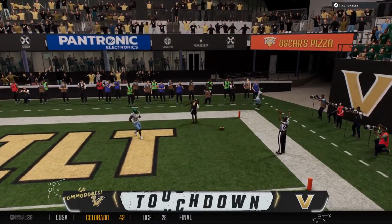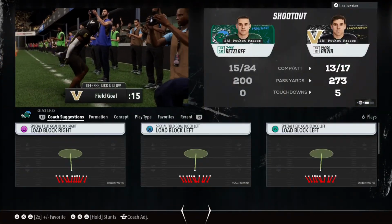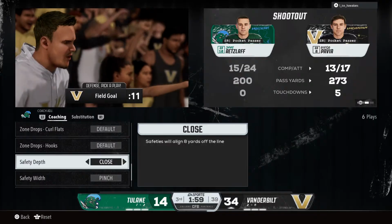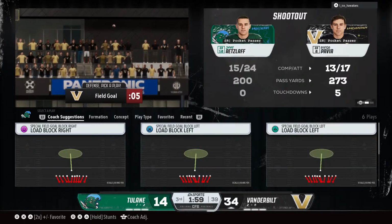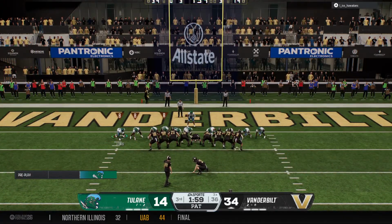Touchdown, Commodores. They took a shot to the end zone and found 6 points waiting on them. Man, that's a play this kid has been running ever since he was 7 years old at the park with his best friend, throwing go routes right down the field. I'm running by a guy, I'm looking back, locating the football, making the catch, and he does it in a big moment.